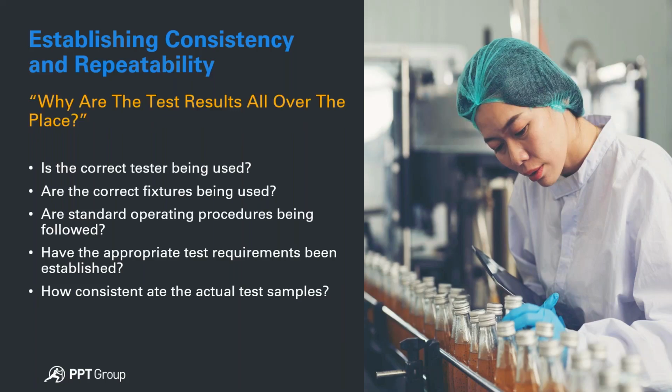That's a two-part answer to this. First, it's the actual testing procedure. Are we testing to an ASTM standard, an ISO standard, or do we have our own internal standard? And if so, what's the equipment required to go from A to B, or from start to finish in the testing application?